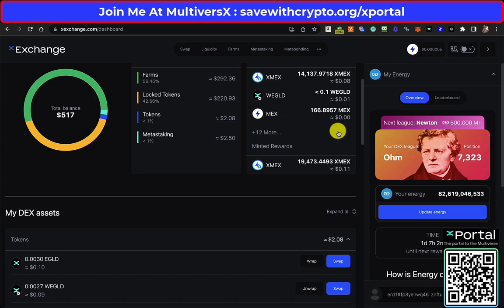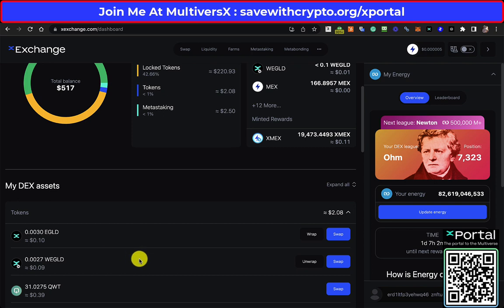Okay, so I'm just going to do the Metabonding on this small account here. Before I do that, I've just noticed that I've not got very much e-gold here, so I'm going to go over to the app because I've got a little bit of e-gold I can claim from the Galaxy staking, where I got 2 e-gold. That is there so every now and again I can claim a little bit and pay the fees.